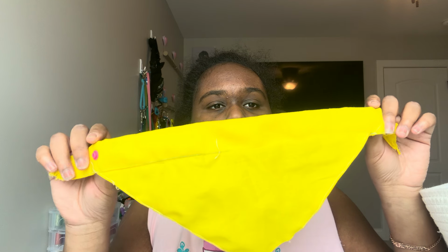I made this yellow bandana because I had his colors as yellow and blue. Blue is still included, but after a while I was noticing it was a little too bright for me, and it wasn't too professional. So I switched his gear colors to blue and green and purple.